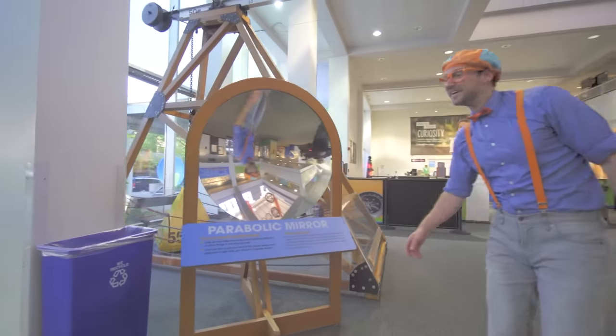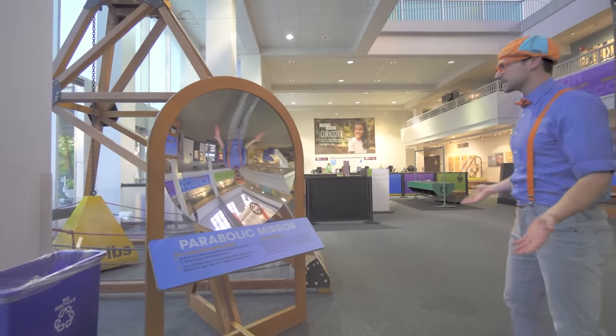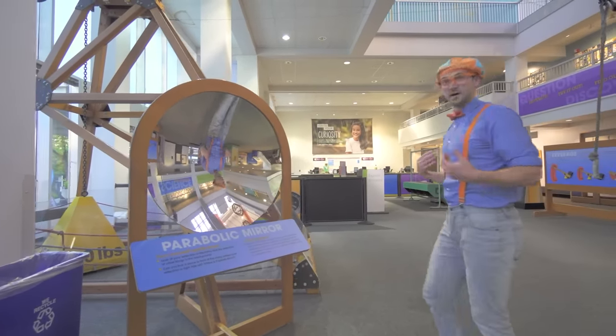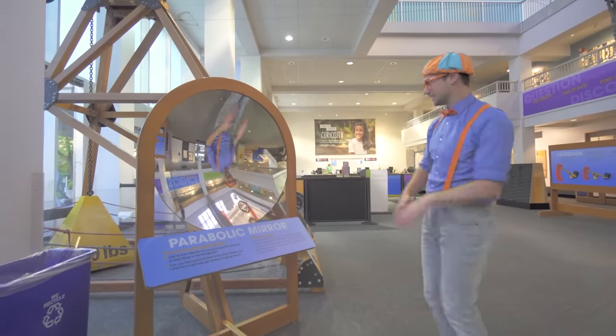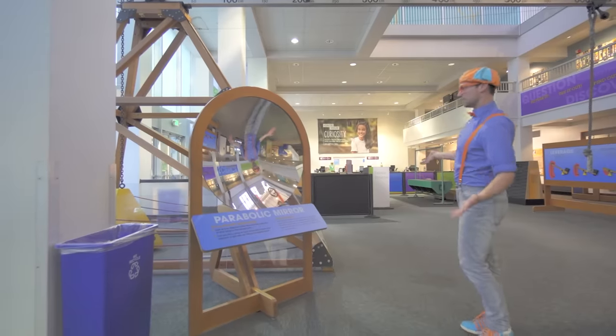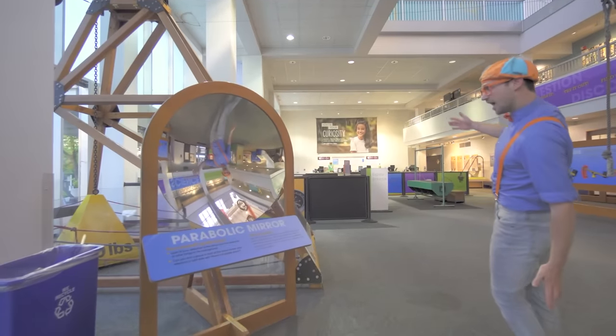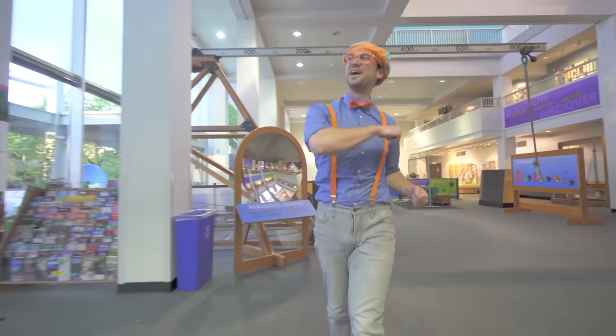Whoa, hey, a cool mirror. Another one. Hey, hello, this is interesting. See, I'm upside down, but in real life, I'm right side up. Hello, hey, I see you. Whoa, whoa. All right, let's continue on.